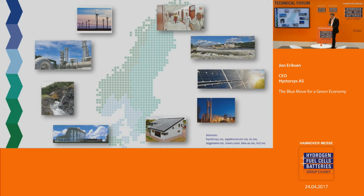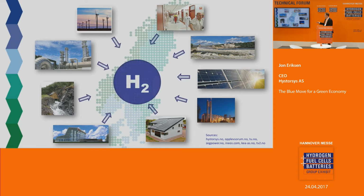So what we have already today is a lot of processes and business activities going around, and how can we see all these things, different kinds of renewable input or private initiatives, reforming, hospitals that need oxygen, could also be some kind of input to hydrogen and the development of a hydrogen infrastructure.